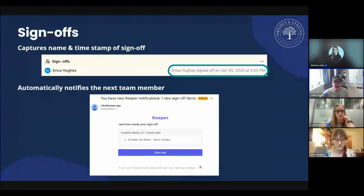And sign-offs will capture the name of who completed the sign-off as well as the timestamp of when that sign-off was completed. So you can have your audit trail there with all of the details that you need. And it'll do that for each person listed on the sign-off. Once the previous person is signed off, the next one is going to get a notification to say that it is ready for them. So this is a screen grab here to show you what that email would look like.